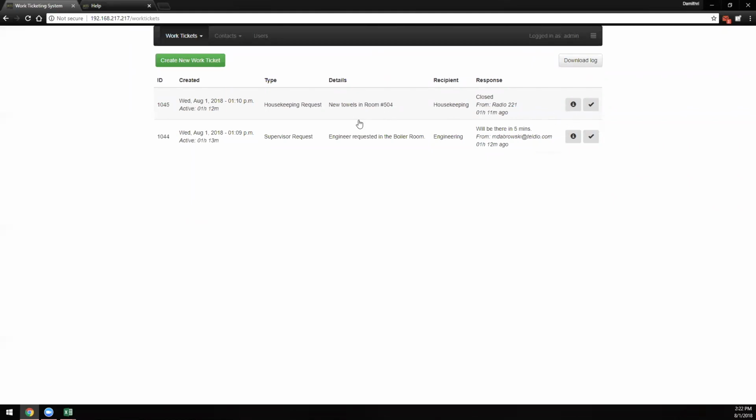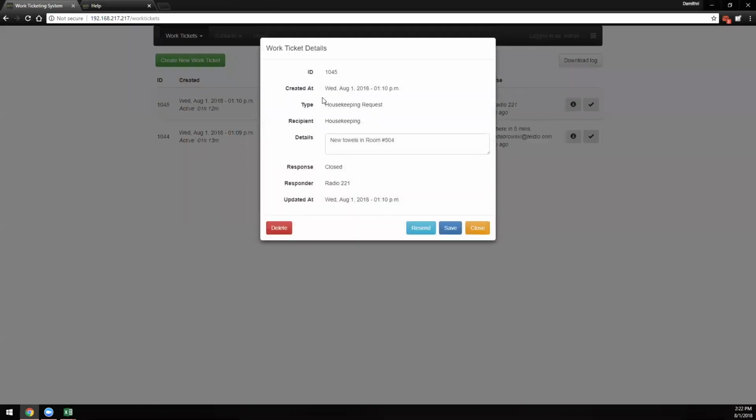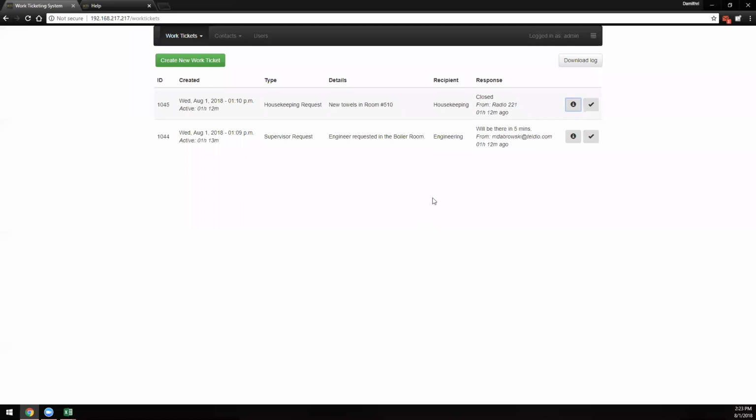Sorry, I did miss something. When you have active tickets here, you can press this information button to give you a little more information about it. But let's say there was a change to the room. Someone entered it, but they meant to say 510. They can change that ticket and hit resend. That would go out to the radios again, and someone can say, okay, I'll go to the other room, and they'll be able to do that.